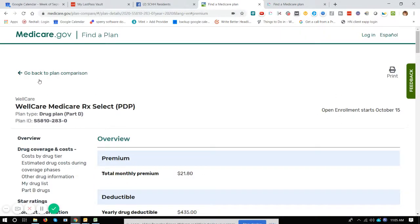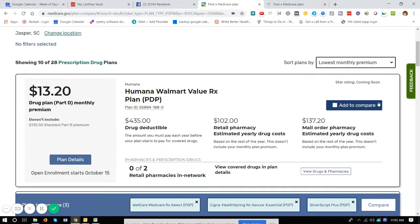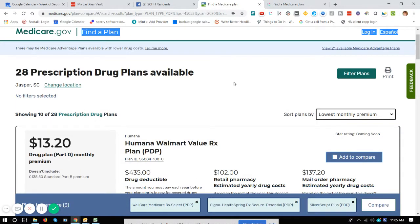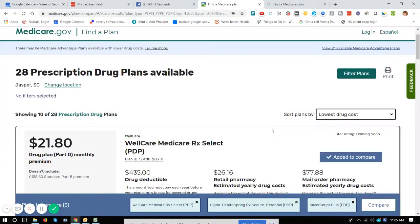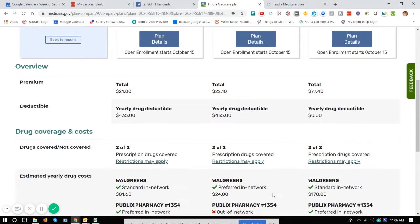And then we'll go back. Remember, do not hit the back key. Always hit the keys that are from Medicare.gov. Okay, unfortunately, it doesn't save where you were, so we're going to go ahead and click on lowest drug cost, and then we've got the compare already added in there, and we're going to go ahead and click compare.